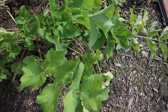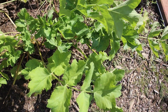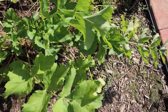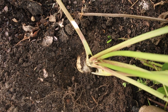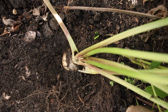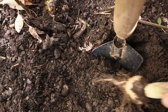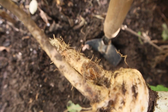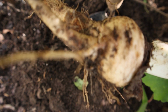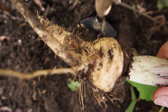It turns out that this plant has roots very similar to root parsley. Let me dig one and show you. So this root is not that big, but smells wonderful, like a real parsley root.